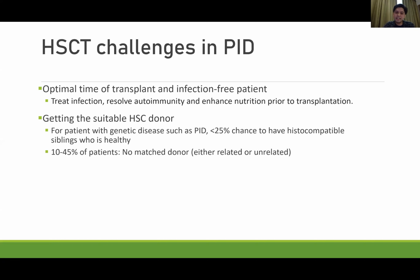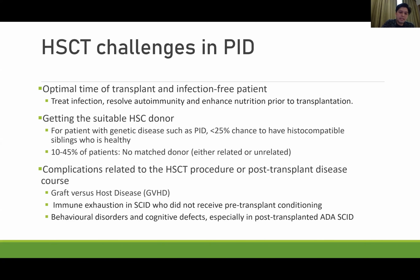And of course, the other challenges include complications related to the transplant procedure itself and the post-transplantation course. This includes graft versus host disease or GVHD, immune exhaustion in kids who did not receive pre-transplantation conditioning, as well as behavioral disorders and cognitive defects, especially in post-transplanted ADA-deficient kid patients.